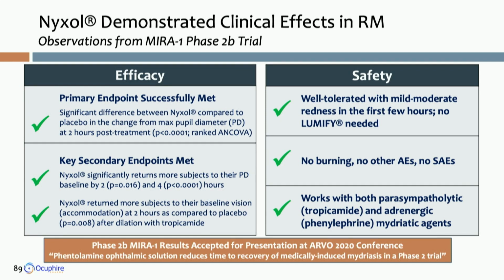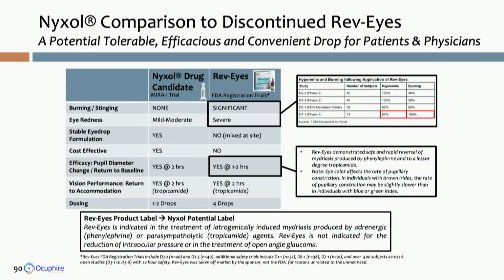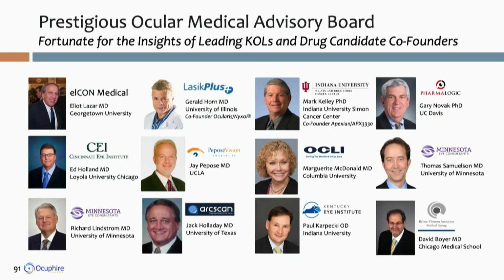I don't have charts and numbers today because we were selected for ARVO to present, so we will have a poster presentation on Tuesday at ARVO with all of the charts and data, and a very nice side effect or safety profile as well. For those who remember Revers, we didn't have to beat them because it's not available, but we do: we don't have burning, we don't have stinging, we have similar efficacy, we use just 1 drop, and this drug is stable in a bottle. I thank the advisors that have guided us in these past 2 years as we built out the company, both in the 2 trials we executed last year, as well as the 4 trials we're planning this year.